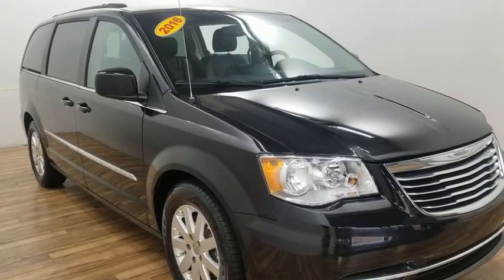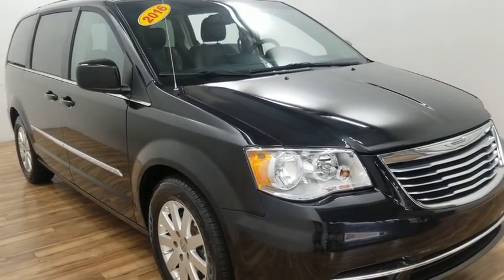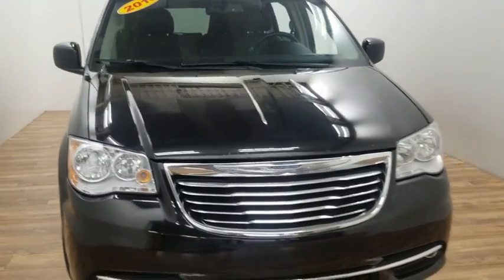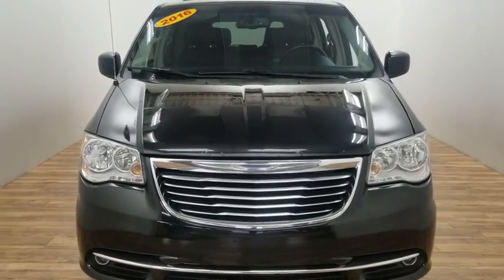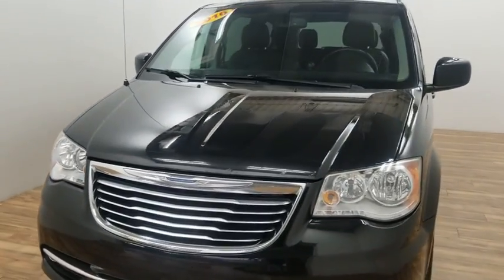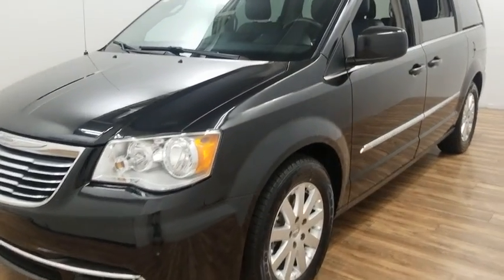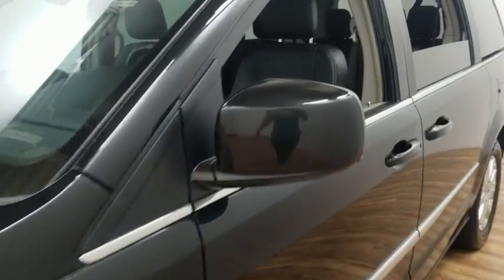Looking for the right vehicle? Check out 2016 Chrysler Town & Country. Town & Country's V6 engine provides plenty of power while still providing the fuel efficiency you look for in a vehicle. Tow up to 3,600 pounds when your Town & Country is equipped with the Towing Prep Package.